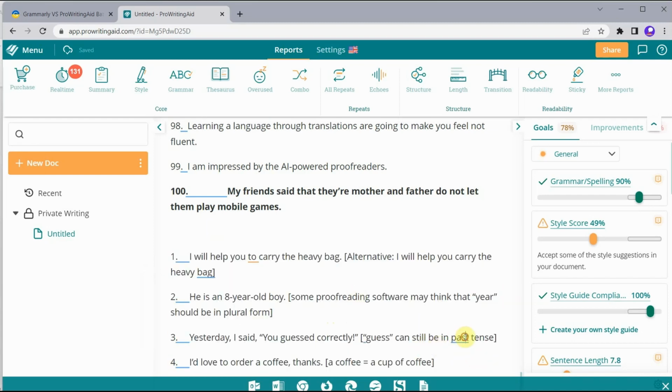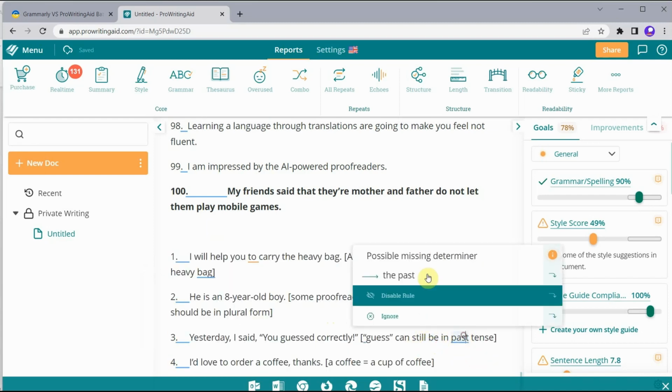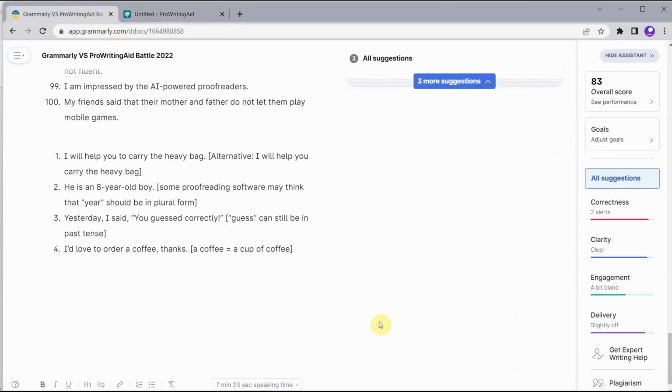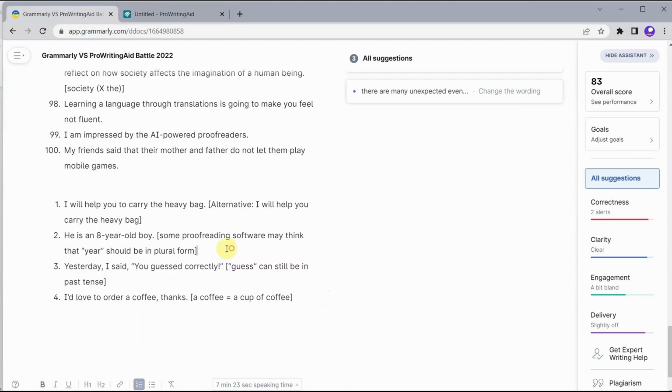As we can see, this is actually just not part of the sentence that I want to test, so it's okay. Now let me have a look at Grammarly. Grammarly is also very good. It does not wrongly flag these as incorrect suggestions. So I think that's it.